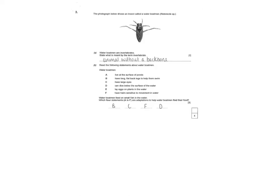The photograph below shows an insect called a water boatman. Water boatmen are invertebrates. State what's meant by the term invertebrate. It is an animal without a backbone.